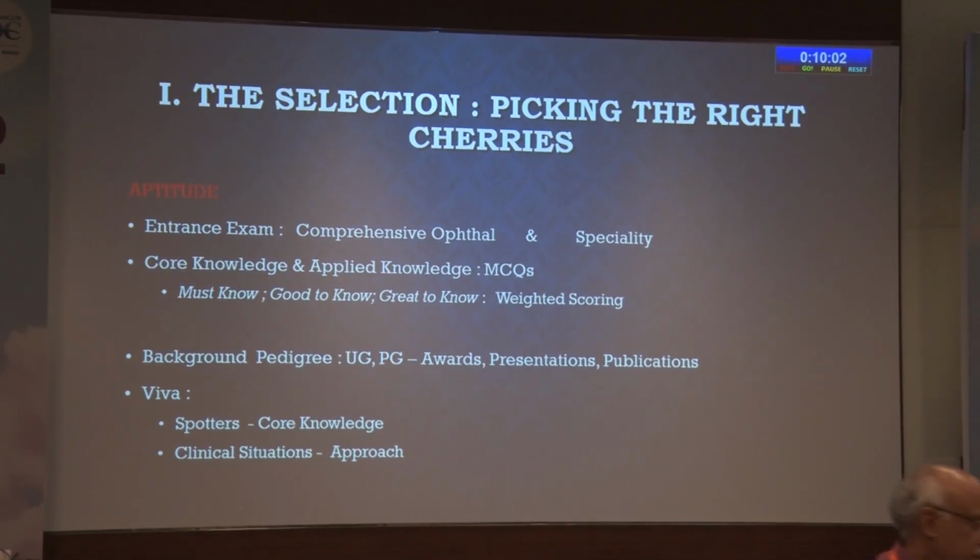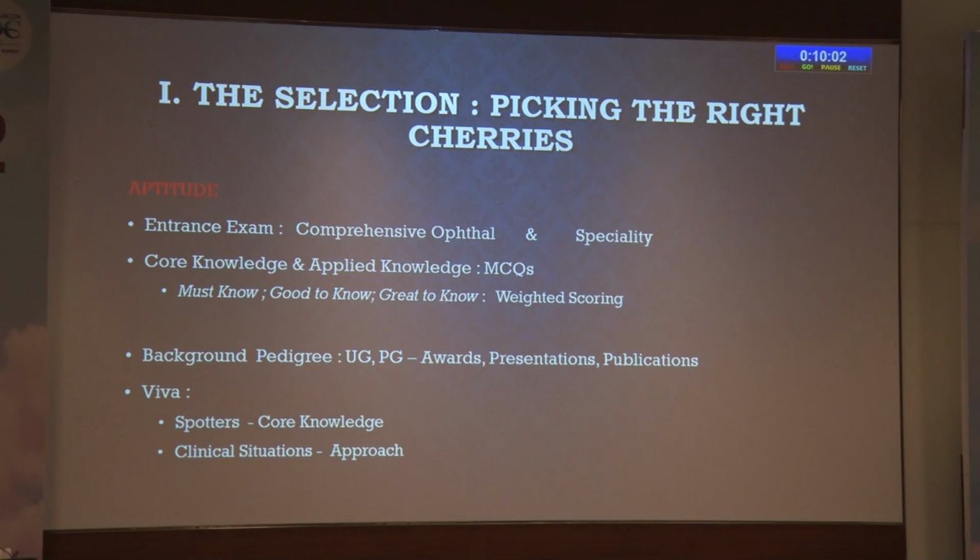And with the aptitude, that is more easily judged. When you have a surfeit of fellows, we have an entrance exam. I remember 20 years back, there were hardly any fellows coming for retina, but now a huge number of people are coming and we've flooded the applications. If you have that as a cluster, you can do an entrance exam in which it's important equally to look at comprehensive ophthal, core knowledge, as well as specialty knowledge, because you need people to be rounded figures. So core knowledge and applied knowledge together should be assessed in your examination format if you're having it.